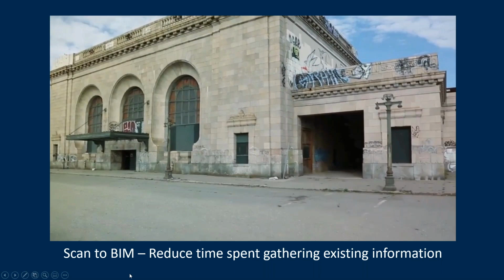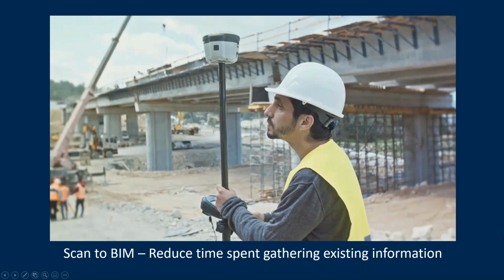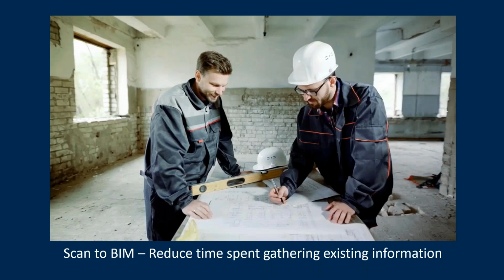This is a typical existing building, perhaps. Normally, you would go out with some form of scanning, or maybe with a colleague.